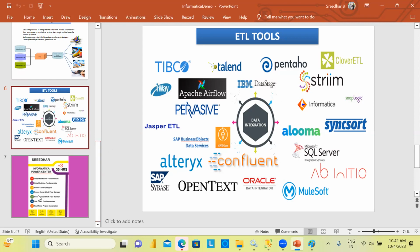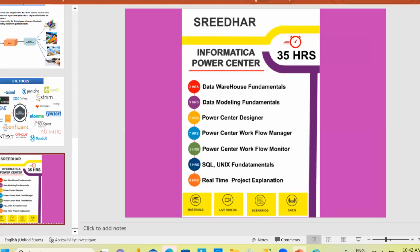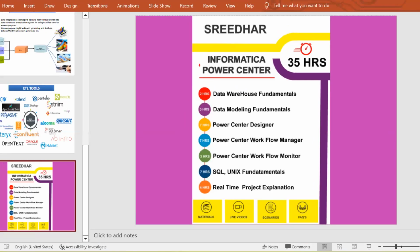Then here we are going to cover all this. I will share the content in depth, day by day, with what we are going to cover here. This one is pure Informatica PowerCenter. It will take 35 to 40 hours to complete everything, and then I will explain. So a daily 1 hour session, Monday to Saturday. I will provide you a real-world project.